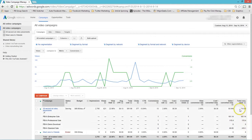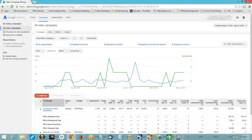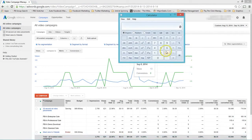So add this all up, I sold $715.64 in product from spending $81.90 in advertising on a test campaign. And like I said, this is just one ad. I have a lot of other campaigns that generate a lot more for me, but just this one campaign. And so we're going to walk through what this is. So we're going to do a little bit of math here for you.